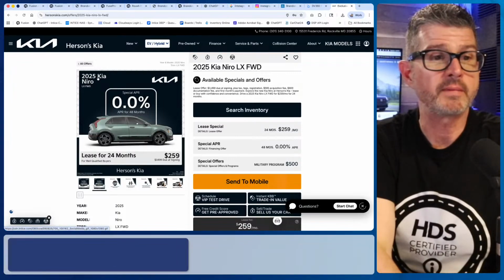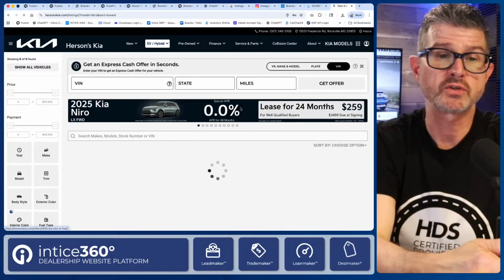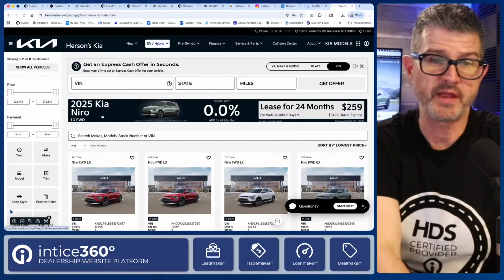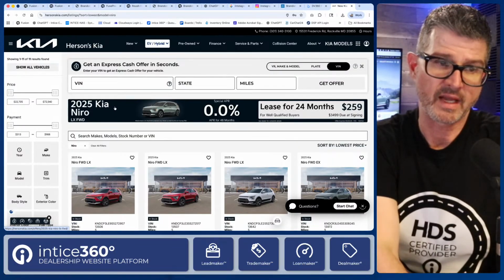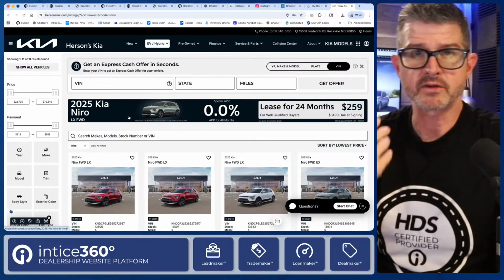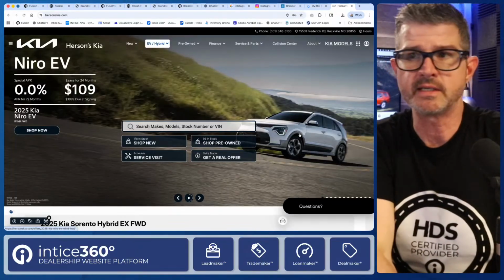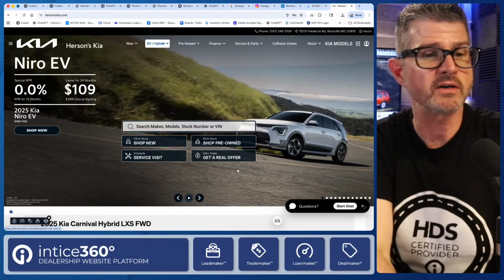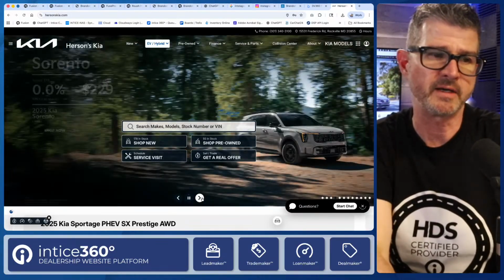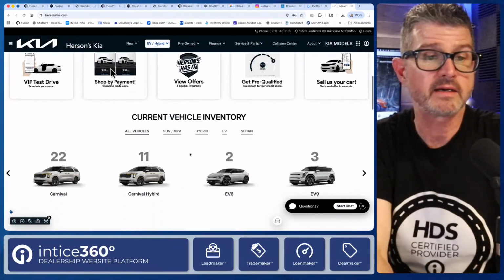And then again, I'm here at the Niro. I can search my inventory. I pop back over to my inventory page. It's going to filter just the Niro, and it's going to include that Niro banner on top. So this is the same banner system that comes from our content creation engine. If I pop over here to the home page, you can also see a big, beautiful slider with all of the different offers: $169 a month, $199 a month, $229 a month. The video content that we create right here.